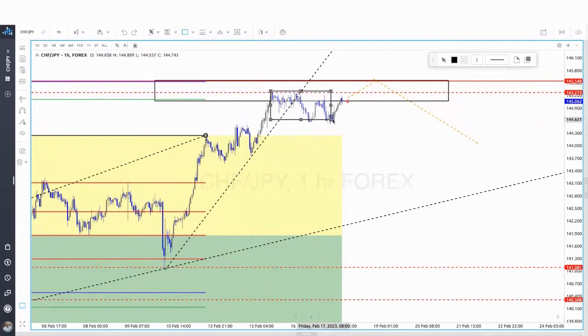This is just consolidation here. Just sideways push. Top of the range, bottom of the range, top of the range, bottom of the range, moving back to the top of the range, right? So that's consolidation, that's sideways movement.